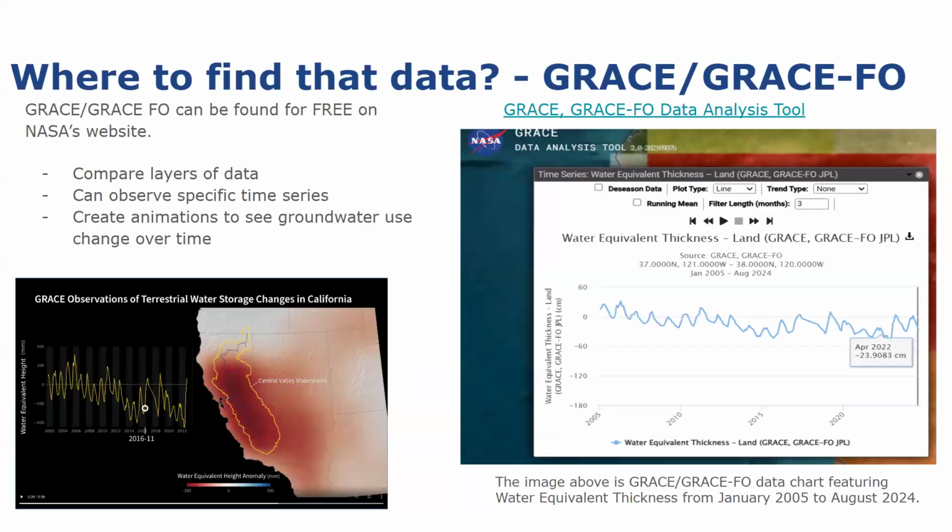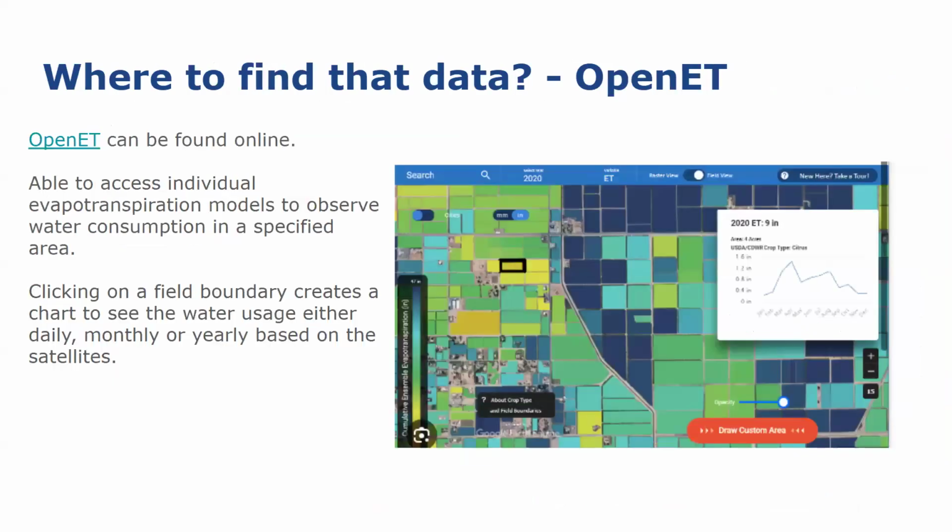Where to find GRACE? GRACE can be found for free on NASA's website. It can compare time periods of groundwater levels and create animations. Where to find OpenET? OpenET is also a free and online resource, and it can measure water consumption in selected areas.